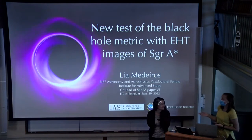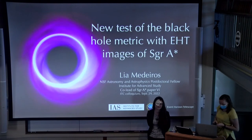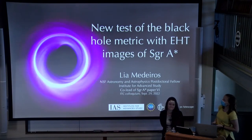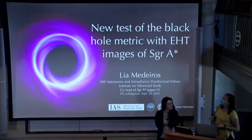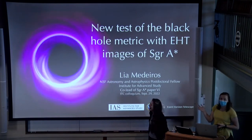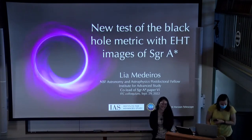She's now an NSF postdoc fellow at the Institute for Advanced Study. And she works, as you will see in the talk, a lot on imaging supermassive black holes and doing a lot of computational and theoretical simulations. She's part of the EHT and also recently was announced to be one of the most inspiring women in science by Nature. So, among many other things, I'll give it over to you.